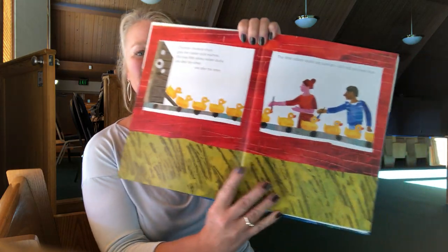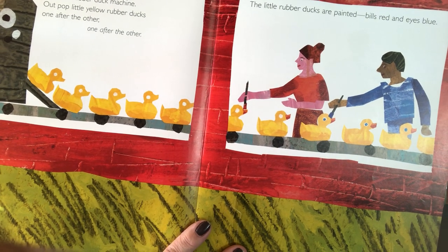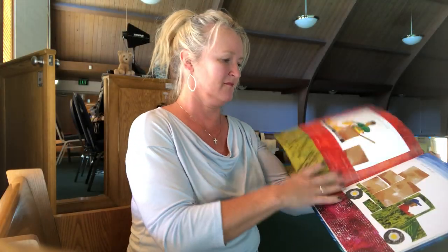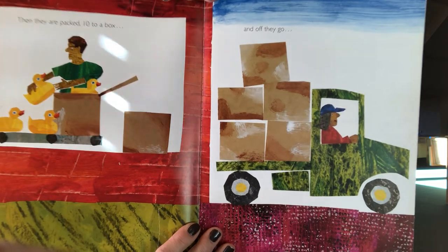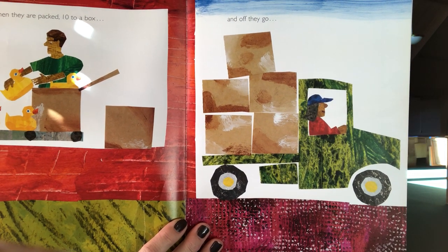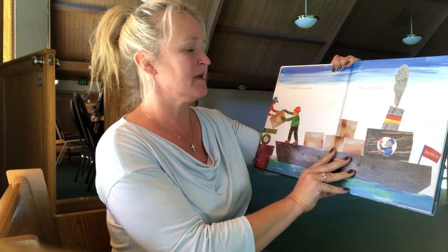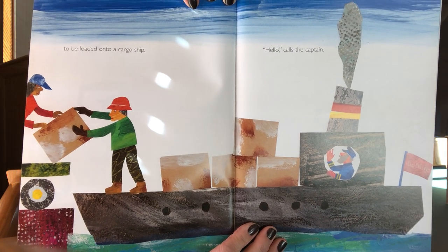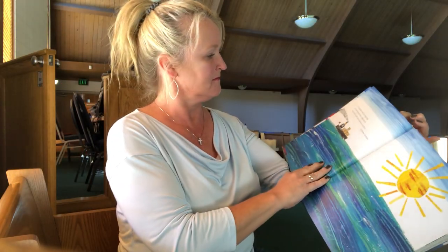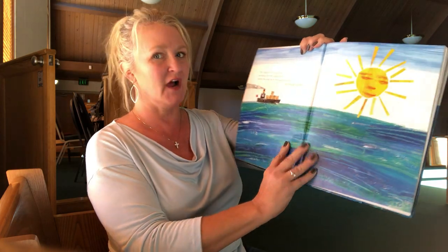The little rubber ducks are painted. Bills red and eyes blue. Then they are packed, 10 to a box, and off they go, to be loaded onto a cargo ship. Hello, calls the captain. The captain and his cargo ship are taking the little rubber ducks across the wide sea to faraway countries.